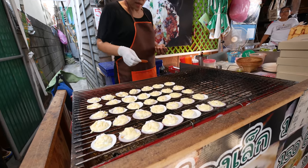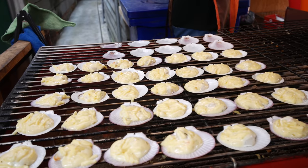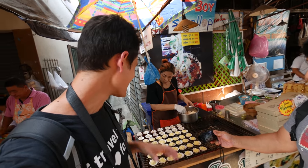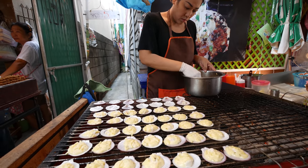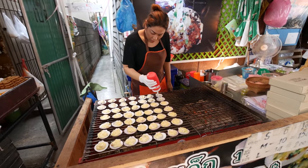Any side cheese, Michael? Yes. Okay. Then hoi xiao gap cheese. Yeah, we do need to definitely try this. Mike and I are stopping for the next street food snack. And this is kind of a Thai innovative snack because it has cheese on it. So we've got scallops.